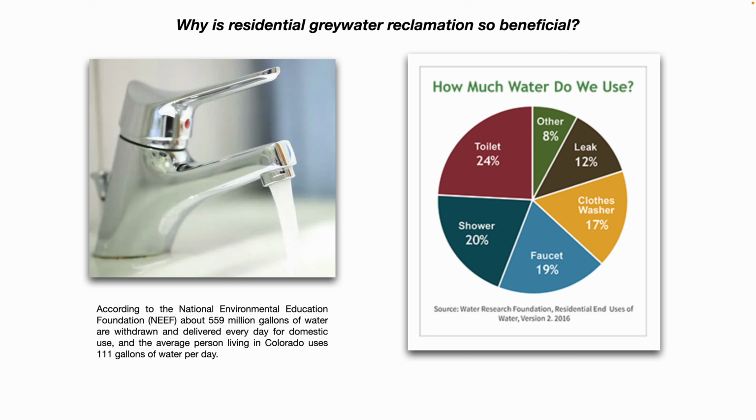Well, according to the NEEF, here in the state of Colorado, about 559 million gallons of water is withdrawn every day for domestic use, and the average person here in Colorado uses 111 gallons of water per day. You'll find similar statistics for other states here in the United States.